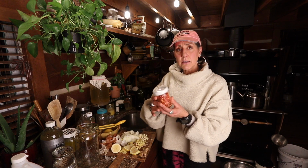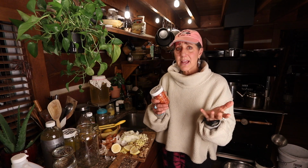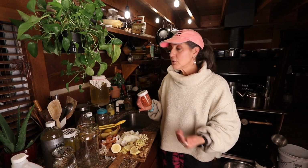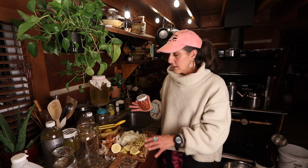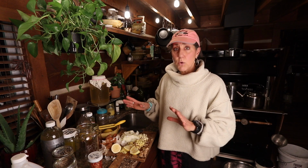So these are a lot of my chili peppers that I grew this summer. But you could get some organic cayenne pepper powder at the store. You can use turmeric powder. You can use ginger powder. Just make sure they're organic. You can add a lot of other things to it. I know people add horseradish. It just depends on what you have.